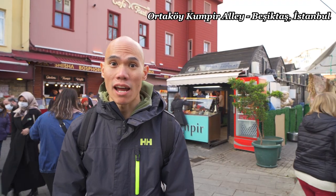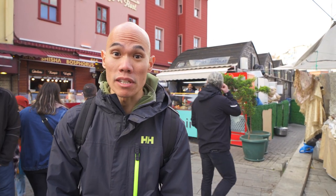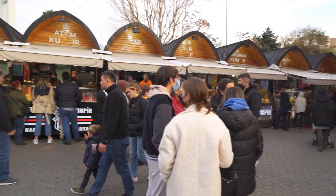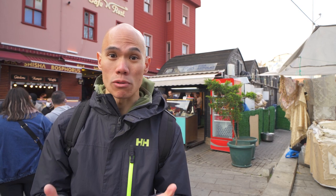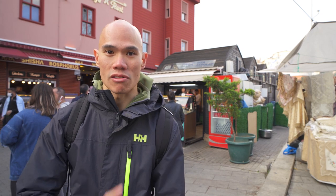Okay, so we've been walking around for a while and we see tons of kumpir places around here. Kumpir is a really popular fast food here in Turkey. You can see them all over the country and lots of people like to eat the kumpir as a quick bite to eat. We just spotted behind me a kumpir alley. It seems like there's a bunch of different stalls, maybe 10 to 12. So we're gonna go check it out and maybe get one from there, because we saw that the kumpirs they sell look a little bit bigger than some of the restaurants and some of the other stalls around the little area here. So let's go.